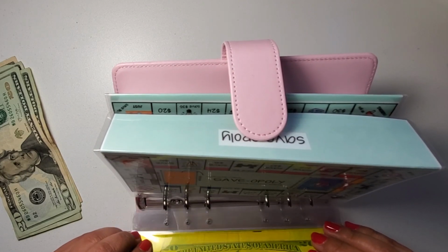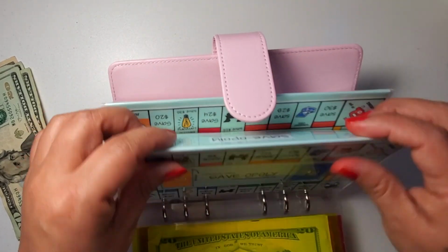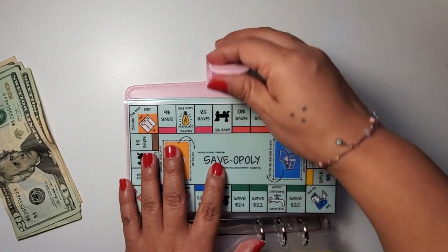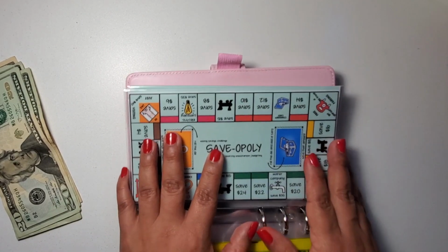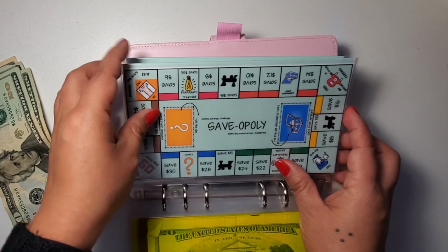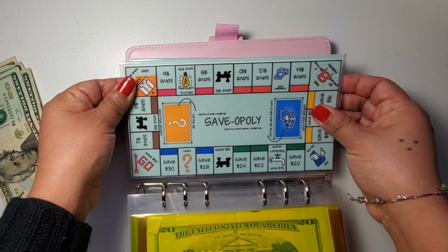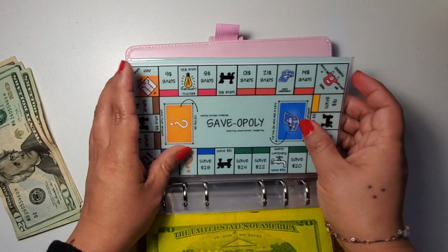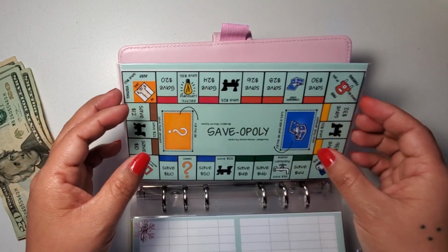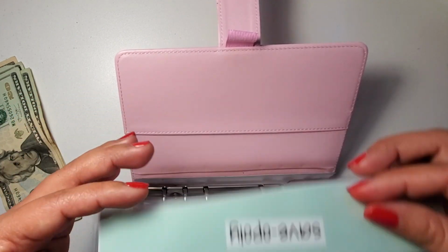And so I don't know yet how I'm gonna do it. So I don't know if I should do a tracker for this one or not. Oh, well, it has it in the back. Okay. All right.